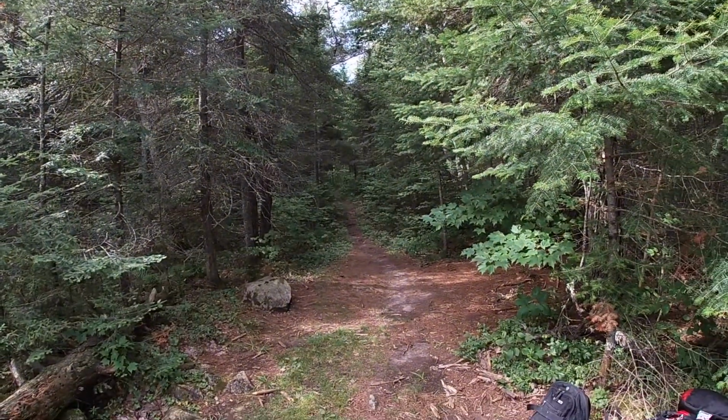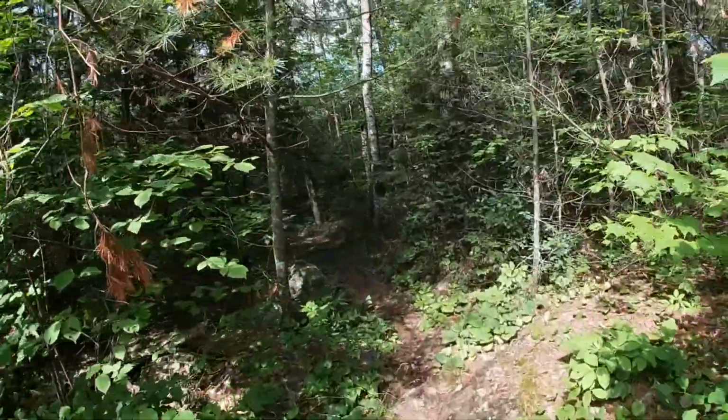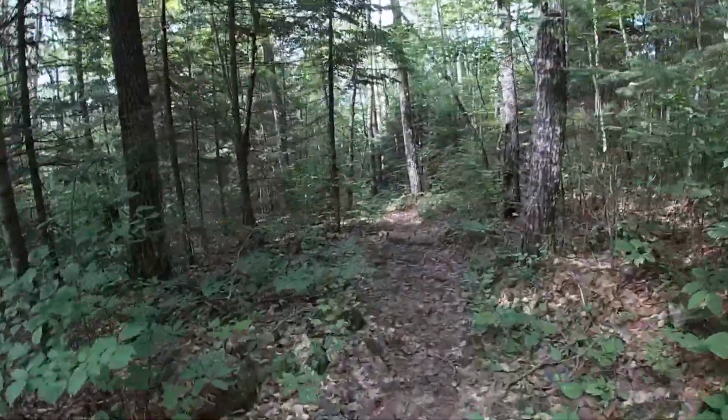Here comes my dad. And we double portage, so I gotta go back, grab the canoe. He's gotta go back, grab the food bag, and yeah, hit Ruby Lake. Little elevation right here on this part of the portage, but that's the only elevation we really have to worry about. It's actually not that bad of a portage, it's just long.